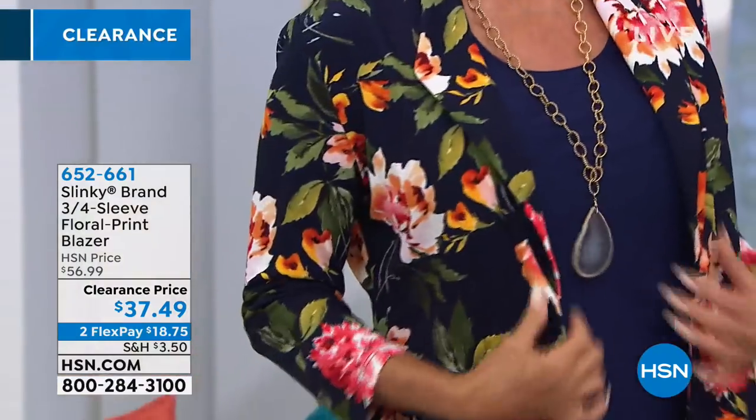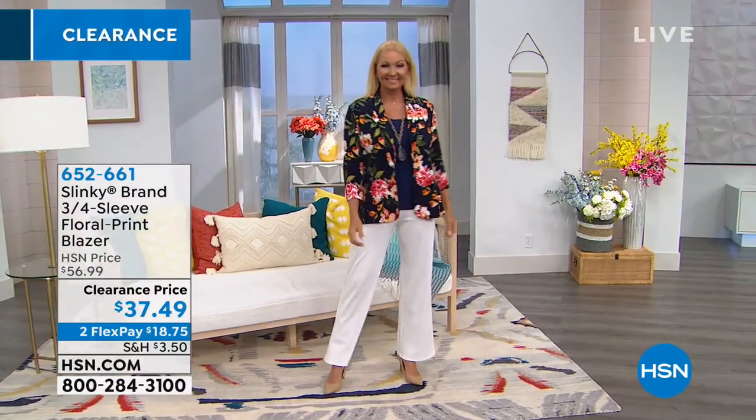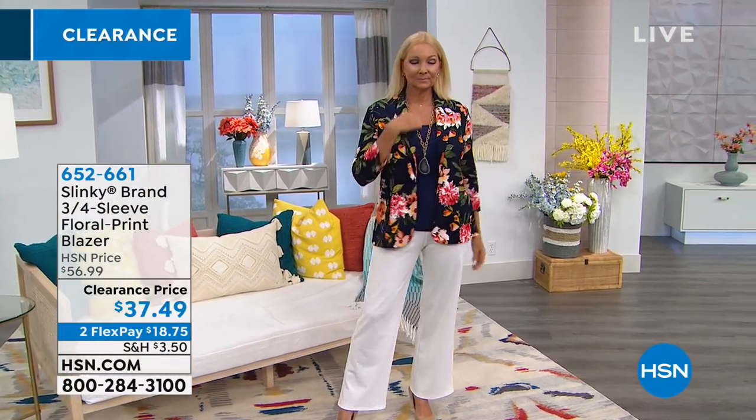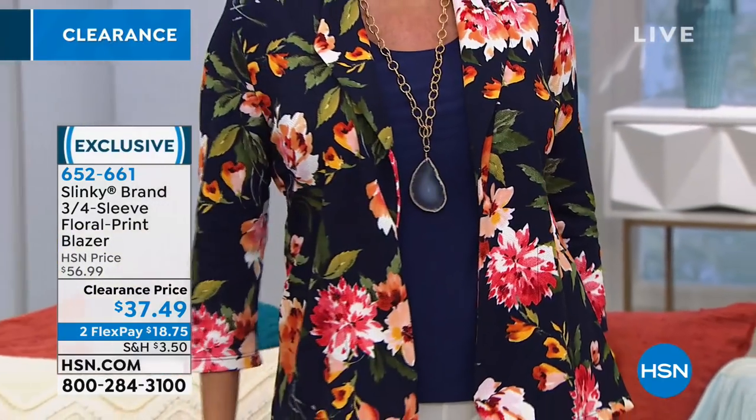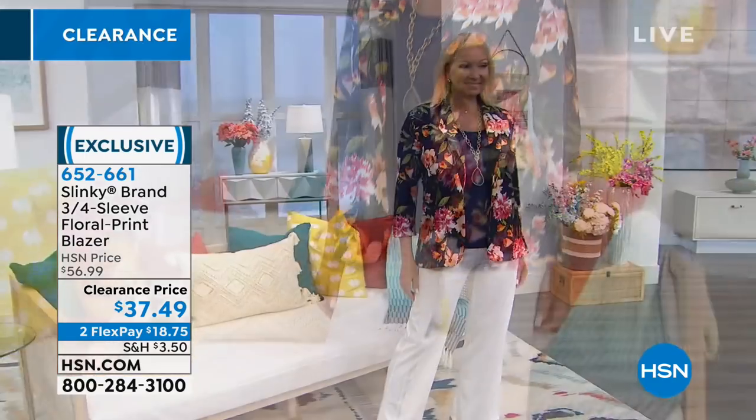So let me go through all the options. First of all, it does run, again, perfect length, 27 inches in a medium, 30 inches in a 3X, and runs from extra small through 3X. Item number 652661. Okay, so let's do it.